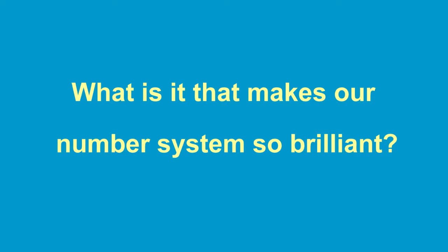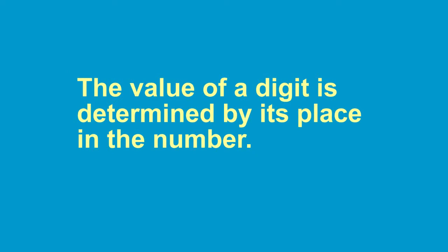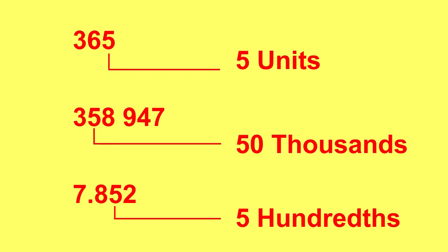Well, the first thing is we only need the digits 0 to 9 and a decimal point to represent any number we want, no matter how small or how large. The second is that the value of a digit is determined by its place in the number, which is why we often call our number system a place value system. For example, the digit 5 in the number 365 means 5 units.